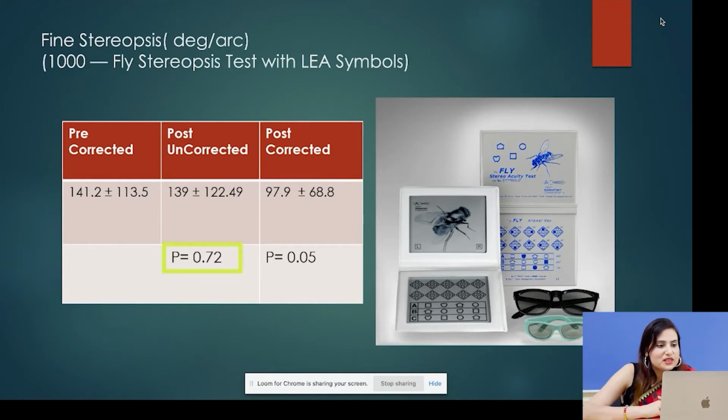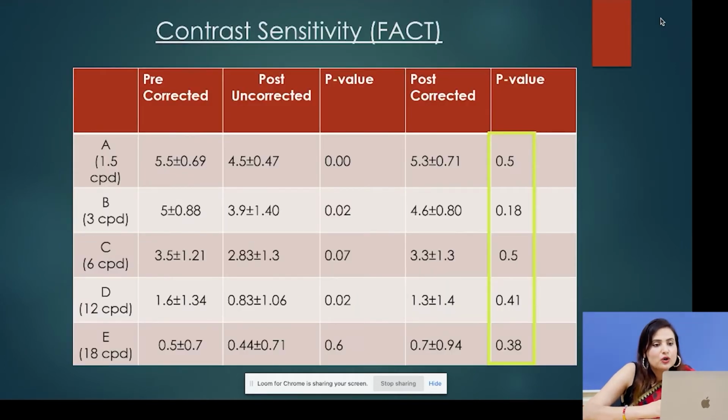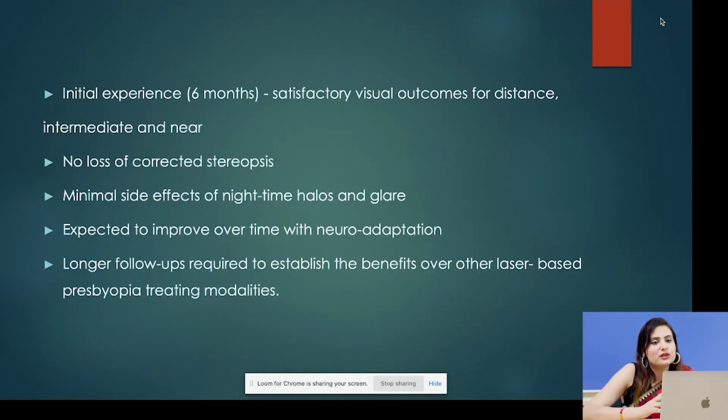The fine stereopsis showed that the stereopsis was actually not lost postoperatively. Uncorrected stereopsis was not significantly worse compared to the pre-operative corrected. Contrast sensitivity scores also did not show any significant difference, although there was a mild drop in the contrast. So initial experience shows that it is a good technique. It provided us satisfactory visual outcomes for distance, intermediate, and near, and there was no loss of corrected stereopsis.